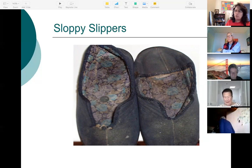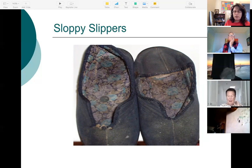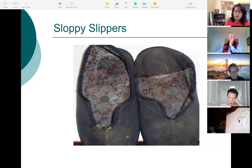This is an example of a lousy slipper. Again, there's no structure to it. You've broken the heel down. It doesn't fit, you're flopping around. Again, that will make you more prone to falling down the stairs and getting injured. It will make you more prone to falling out of them, and even just walking across the floor, it going flying and you losing your step.